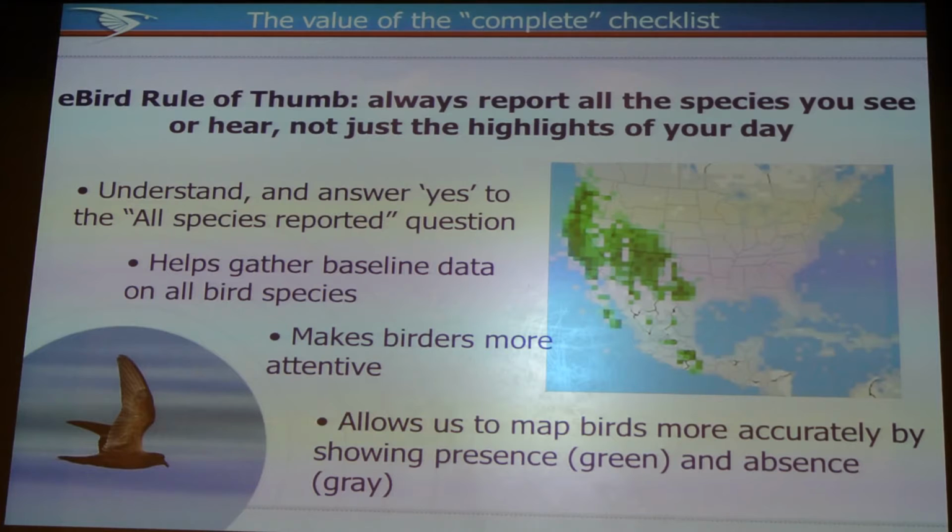Even if the birds are the same, so you go to the same place 3 days in a row, and you might see one different species through the three, you've got to break it up into birding outings. Separate days go on separate checklists. Absolutely.